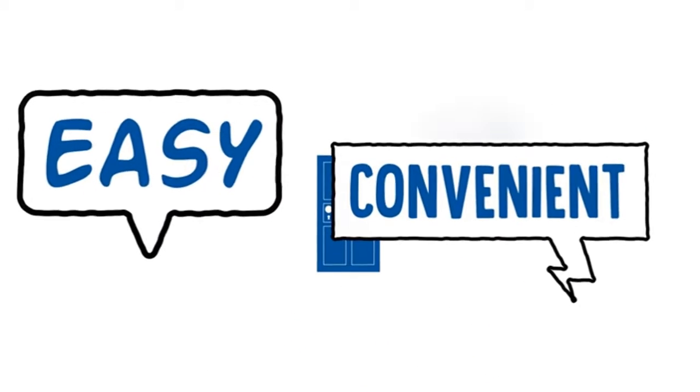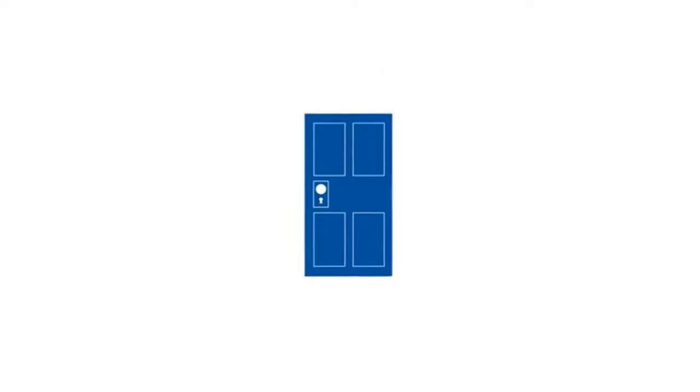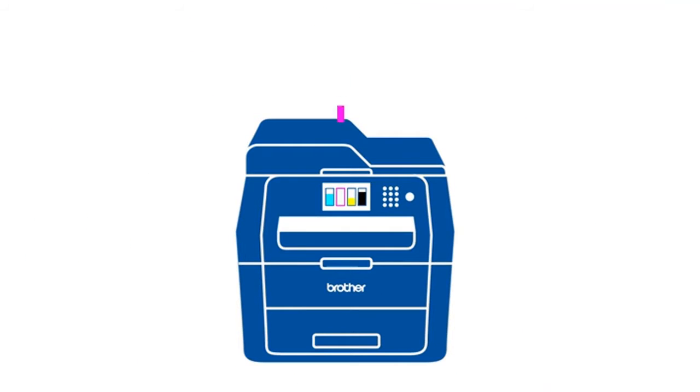Amazon Dash Replenishment is a fast, easy, and convenient way to have Brother Genuine ink or toner automatically delivered to your door before you ever run out. And signing up takes no time. It simply starts with a one-time online registration. From there, you can say goodbye to running out of ink or toner when you need it most and eliminate the hassle of going to the store.